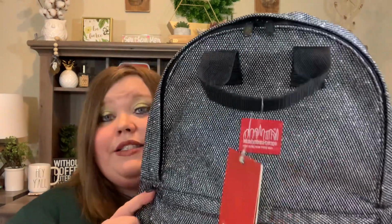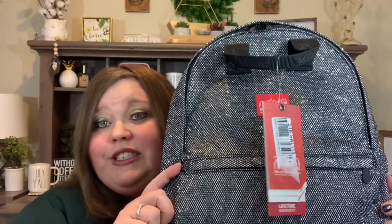She finds beautiful bags. This is brand new, still has the tags on it. You can see. The owner of Thrift-A-Bag also has any bag, like I said, book bags, handbags, anything. She's a power seller on eBay. The prices are just phenomenal, whether it be a new bag like this or a pre-owned bag.